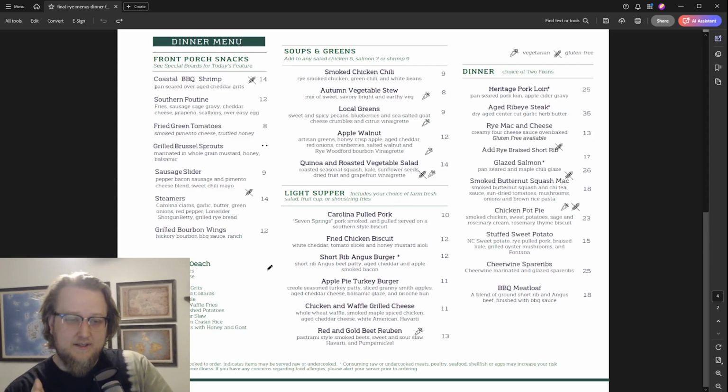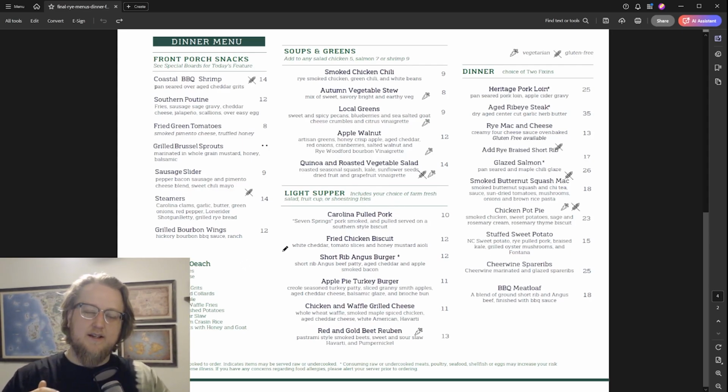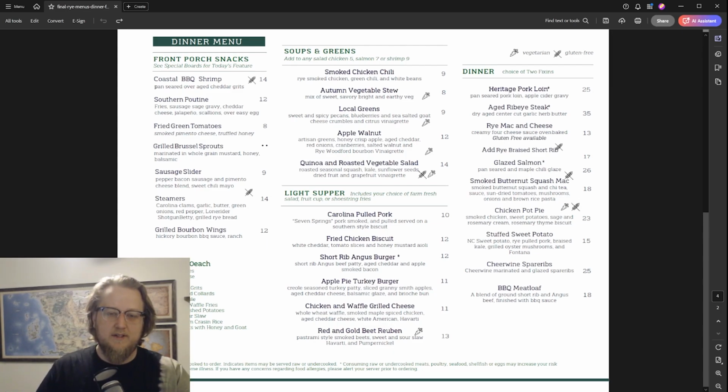The colors are great. They're simple. They're understated. They convey the message. The font, the typeface conveys the message. The ingredients, the dishes convey the message. It's great from top to bottom. This is everybody who's designing a menu. Take note. This is the kind of thing you should be looking to emulate.